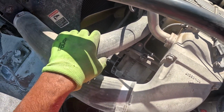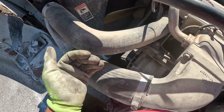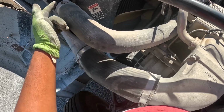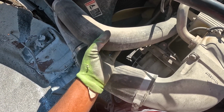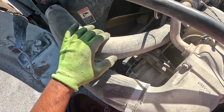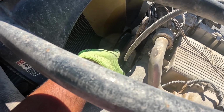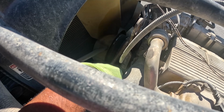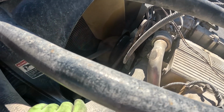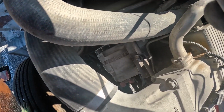Radiator hose right here. If y'all know, radiator hoses do not last forever. Drain the system out, put a new radiator hose on. You got one right here, you got one on the other side. You got your Horton fan clutch. Fan clutches don't last forever. It's about $750 for a new one. Just put a new one on, baby.